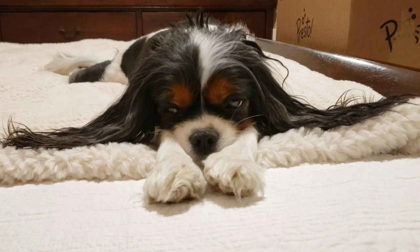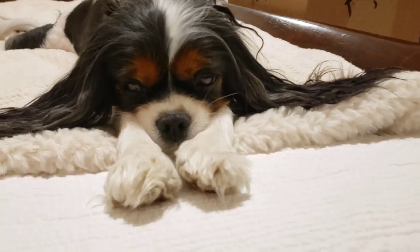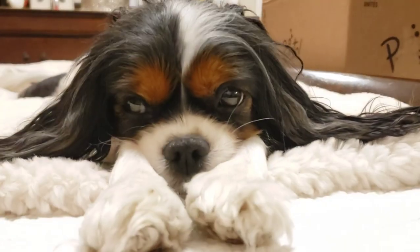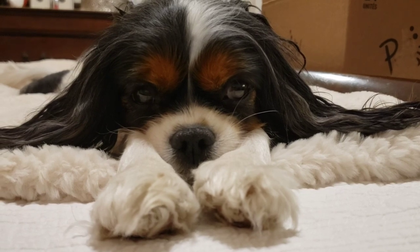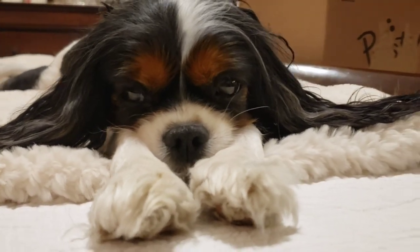This is her go-to, well, one of her go-to positions when she's tired. Her face between her paws. Luna, who said you could be so cute? You are too cute.